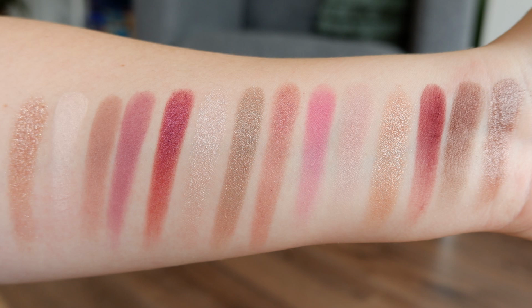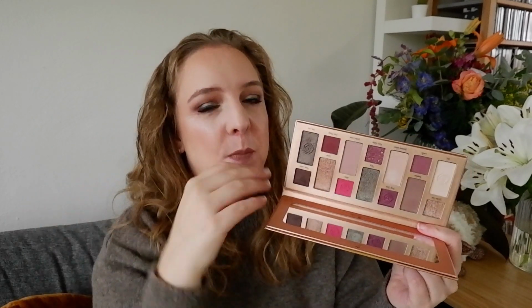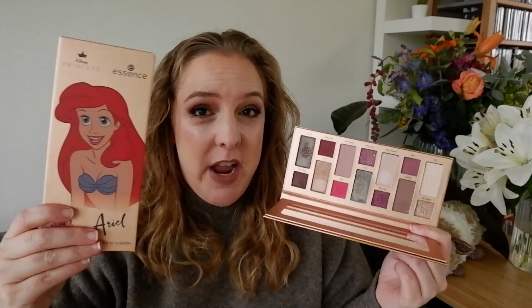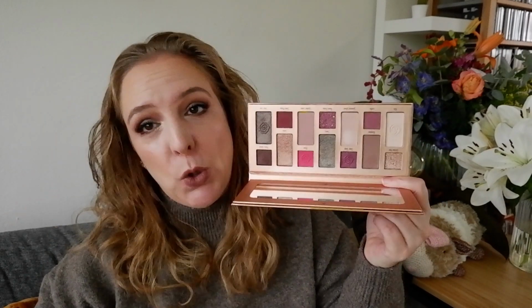So this is a little bit more cool toned leaning. And actually, what I thought when I had looked at some of the pictures online, I thought the entire collection was a bit more cool tone leaning, but from the princess palettes, I think the Snow White is more neutral, the Ariel is warm toned, and then this is more cool tone leaning. So I do appreciate the variety.